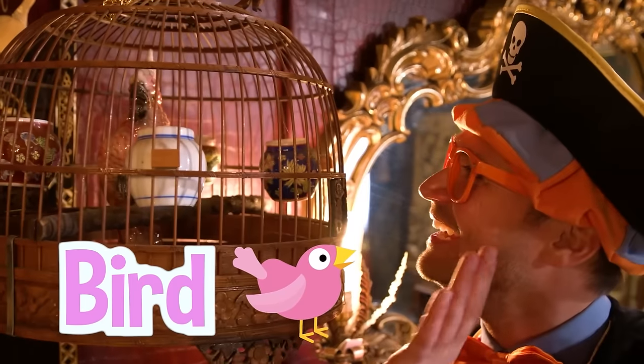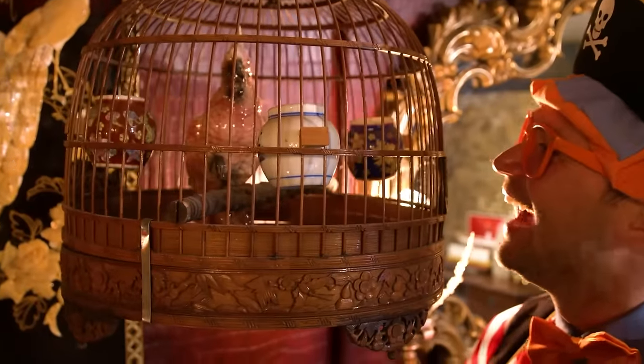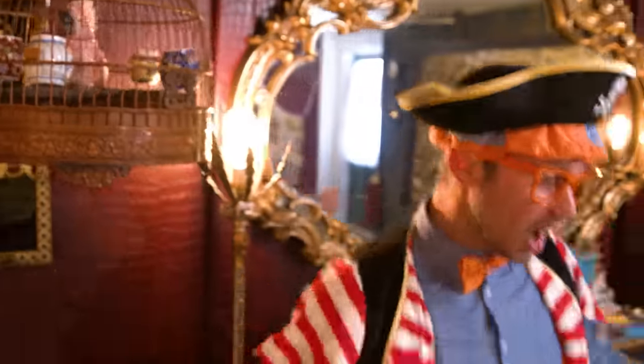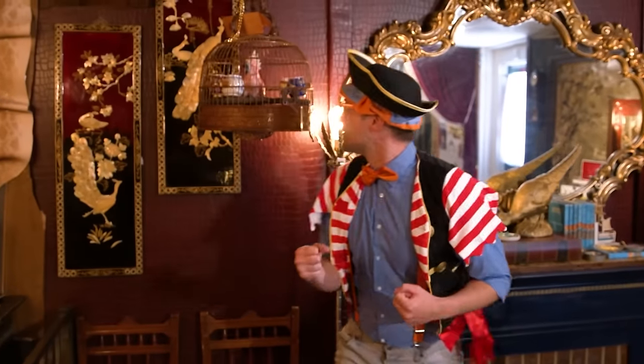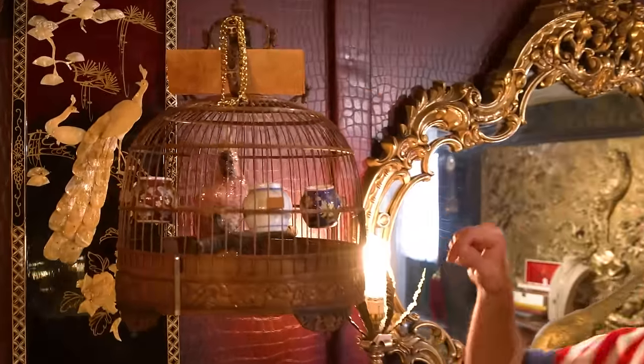Hey, birdie! Hello! It's me, Blippi. How are you doing today? Will you act like a bird with me? Coo! Coo! Coo! Okay, the clue must be around here. There it is, right up there.